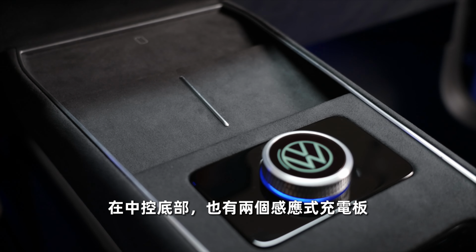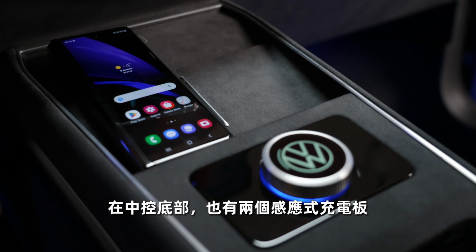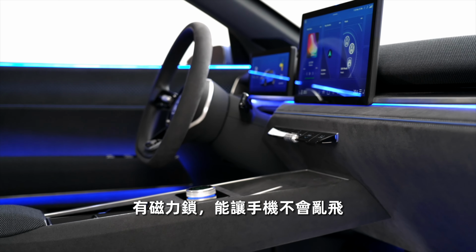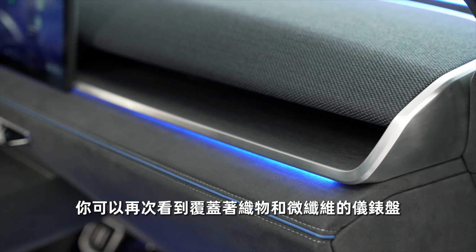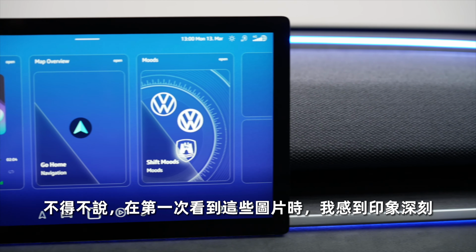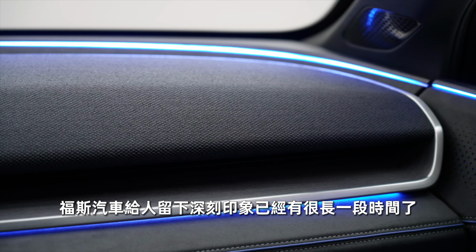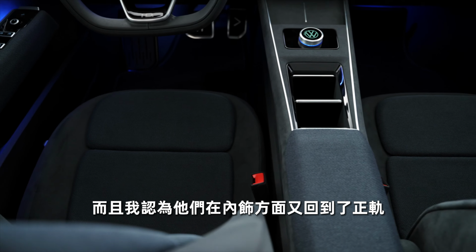In the lower console, the VW Polo EV, let's call it that way, just has also 2 inductive charging pads, and they have this magnetic lock so that the smartphones don't fly all over the place. Even more space underneath this unit. And once again here you can see the dashboard covered in fabric and microfiber. I really have to say, from these first pictures we have for you, I'm really impressed once again. And it has been a long time that Volkswagen has impressed people. And I think they are back on track with this interior.